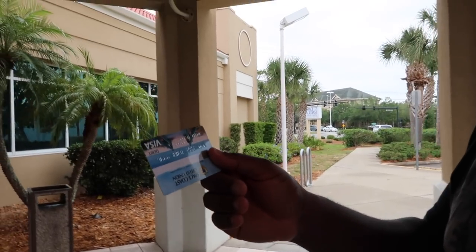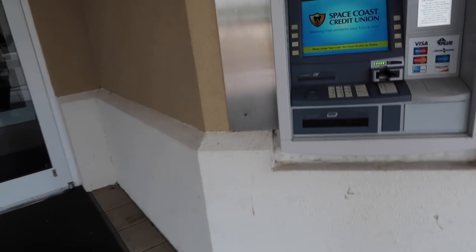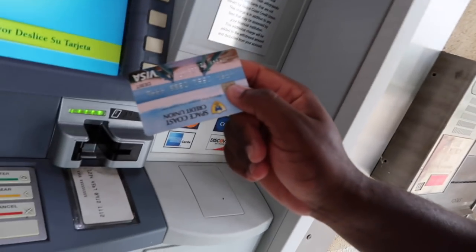Guess where I am at? I am at the bank. So I'm at the bank because there's only paid parking and they only take cash, which I never carry cash with me. So we're at Space Coast. Getting spacey. Hey. There you go.